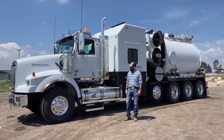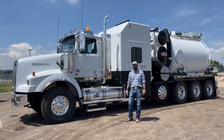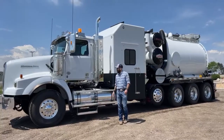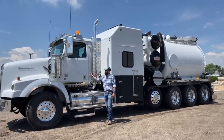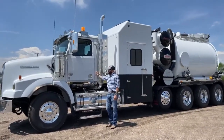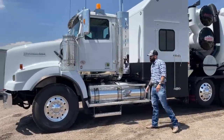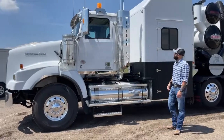We're here today with one of our new 2022 Western Star 4900s with a Foremost 1600 HD Hydrovac body. The chassis is a new 2022 Western Star 4900. It's got a Detroit DD15 engine and features an Eaton 18-speed manual transmission.